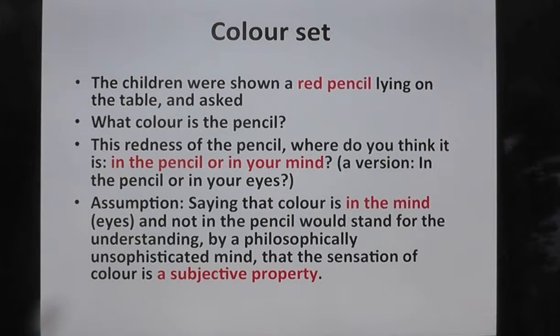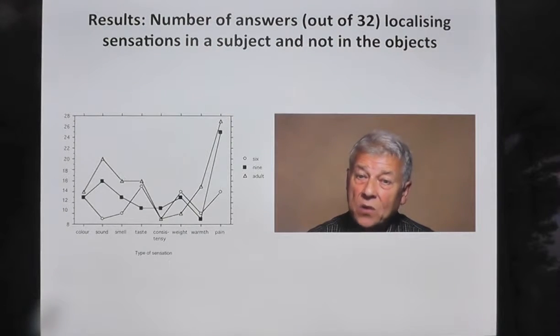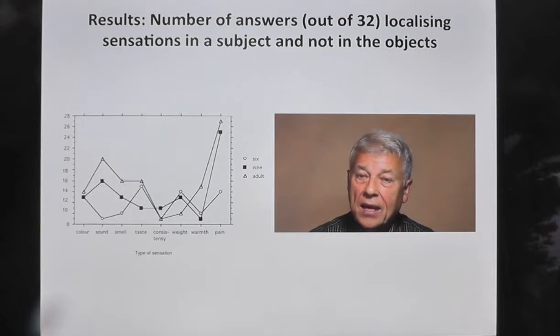The assumption was as follows. Saying that color is in the mind or in the eyes and not in the pencil would stand for the understanding by a philosophically unsophisticated mind that the sensation of color is a subjective property. This graph shows that only a minority of 6- and 9-year-old children localized such sensations as color, redness, consistency, hardness, weight, lightness, and temperature, warmth, inside their minds and sense organs, with the majority saying that these sensations are in the objects themselves. A similar tendency to localize sensations in the physical objects, albeit to a smaller extent, was observed in regard to the sensations of sound, loudness, and taste, sweetness.